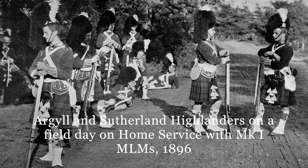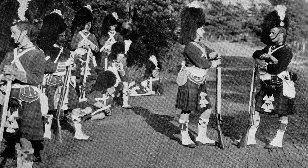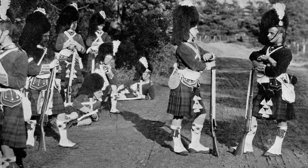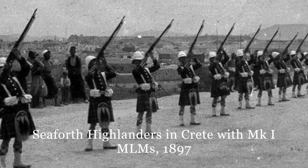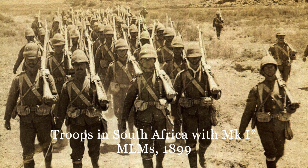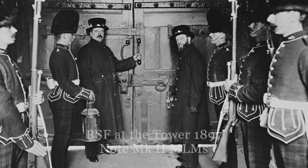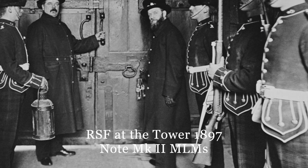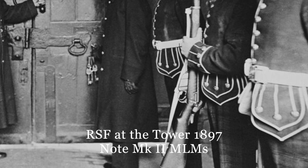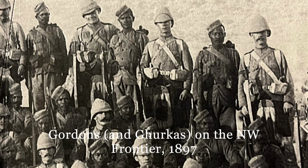The Mark I magazine rifle was renamed after the two men responsible for its action and barrel, resulting in that most famous name, Lee-Metford. It would serve throughout the decade, on into the Boer War, and even being evident in the early 20th century. Indeed, issues of the Mark II Lee-Metford wouldn't even become commonplace until the latter half of the 1890s. Nearly all photographs from the early, mid, and late 90s all feature the Mark I, by then modified slightly as the Mark I Star.